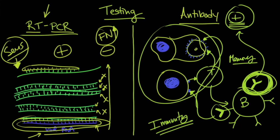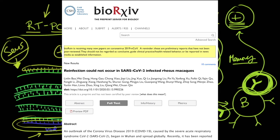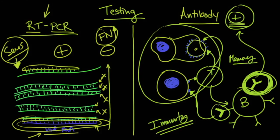Now, we've talked before about this in MedCram Update 42. So if you go back to Update 42, you'll hear us talking about the study with the monkeys. What they did with the monkeys was they infected them, and then once antibodies were made and the tests were negative, they tried to reinfect them with the same virus, and they were unable to. So that is a reassuring study, but we still don't know how long those antibodies last, and if the virus mutates, whether you could be reinfected again.